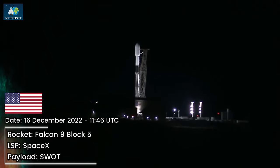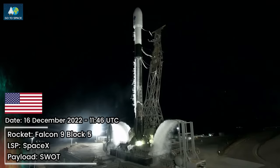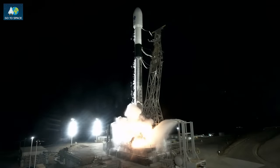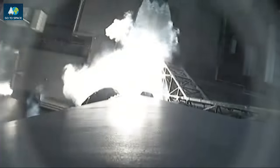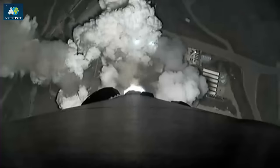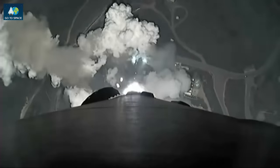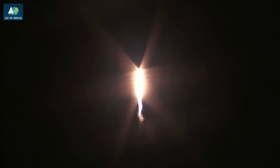Nine, eight, seven, six, five, four, three, two, one. Engine ignition and liftoff. Liftoff of SWOT, our first global survey of Earth's surface water to study how this ever-changing resource affects our climate. And there we get a nice view from the ground camera, and also we switch to the onboard camera.